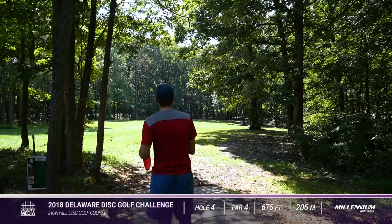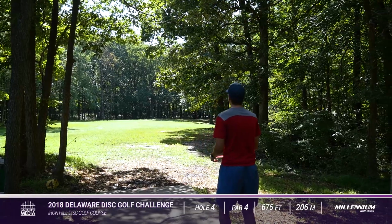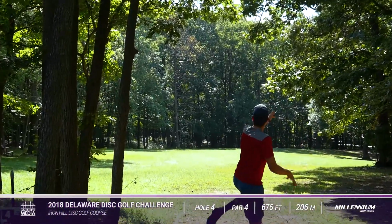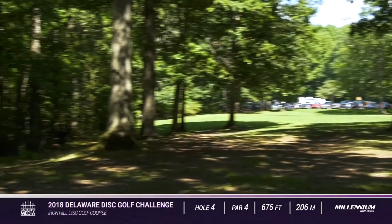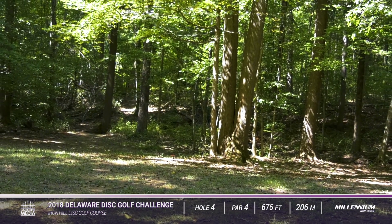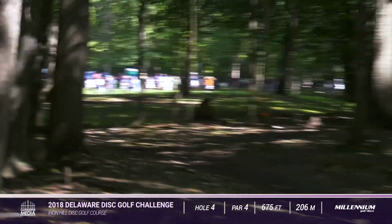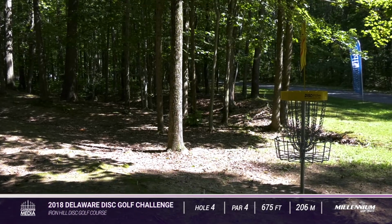Yeah, I would say until your shot comes within 100 feet of the basket, you've still got work to do. No matter how good your drive is, you're usually still going to have to throw a demanding upshot. Andrew getting some air under this one. It's looking really good. A little to the right, but he's down there. As long as you're down there, these par 4s are pretty short overall. It should be noted the right side does open up a little. The right side's a little more forgiving than the left side.